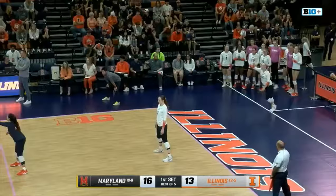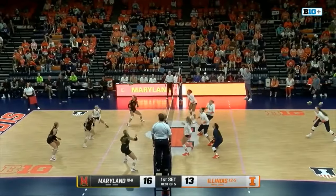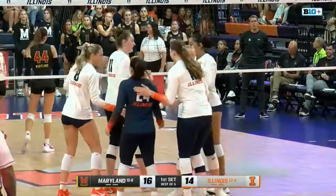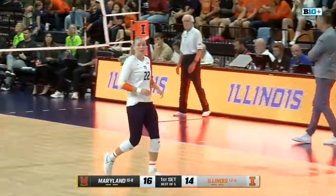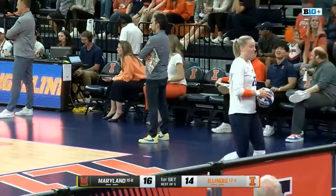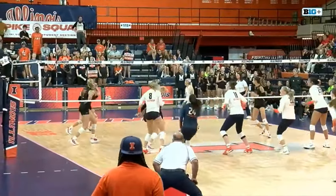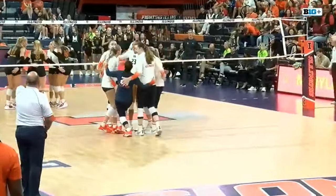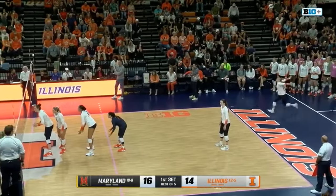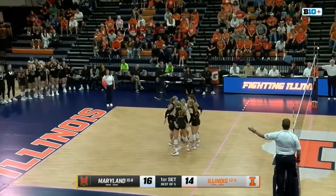It's Brooke Mosher with the jump serve at the line. A lot of top spin on that one, joust at the net, and Illinois gets a point off the hands of Maryland. Well, Hernandez gets the kill, but it's like the assist actually came from Brooke Mosher with that tough topspin creating the overpass. Take another look. Going off of the block, just too much to handle.